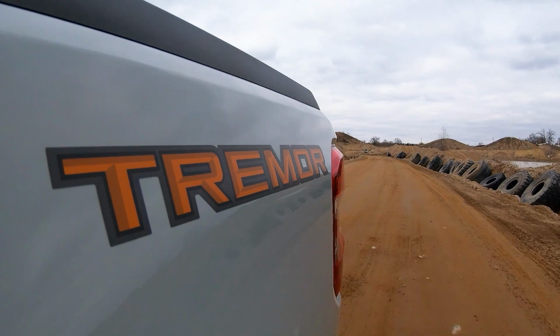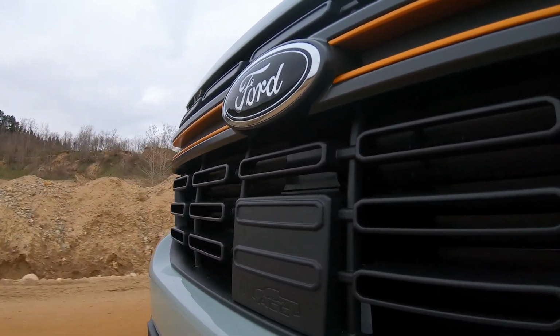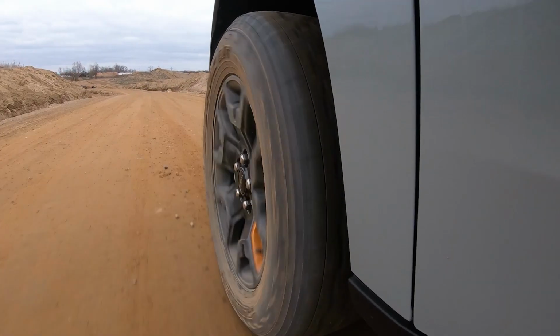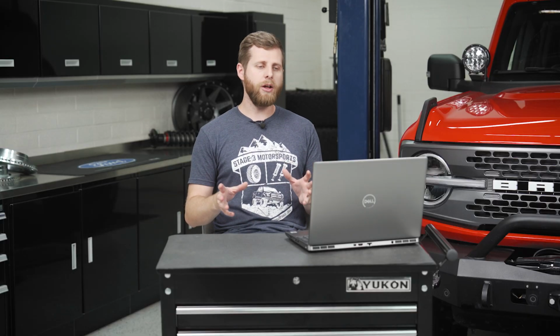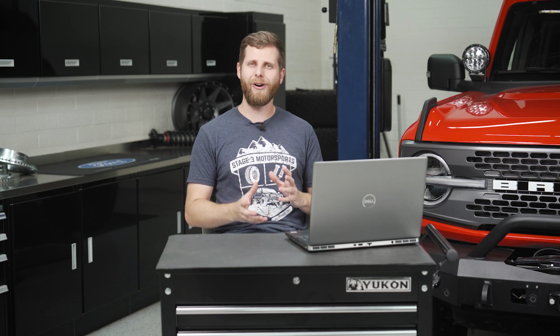The other thing worth noting is that the Tremor package isn't compatible with the hybrid drivetrain, so you're going to have to switch to the 2-liter EcoBoost 4-cylinder that has that 8-speed automatic, which I think is still a great powertrain, and I don't think a lot of people will take issue with that. But for those of you that really like the hybrid drivetrain or were wanting that additional fuel economy, this is kind of a bummer. Although if you're going for an off-road package, I don't know how focused you are on fuel economy altogether. So it really depends on the person, but I think the 2-liter is going to be just fine.